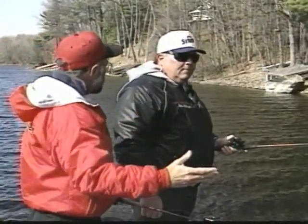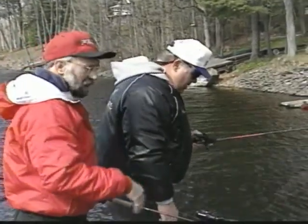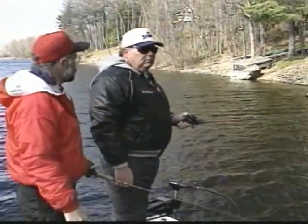So we're going to slow our baits down. You're using a rogue that's suspending. Right. And I'm going to try slow rolling a spinner bait, and we might have to go to some other baits too, some jigs and other types of stuff.